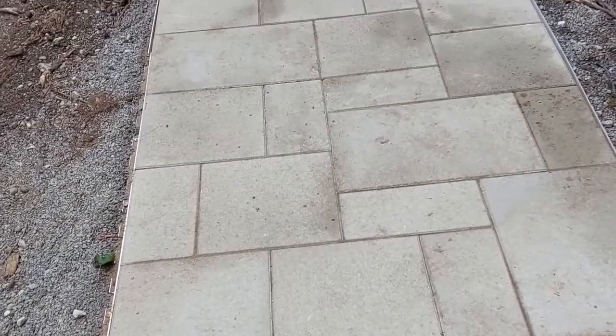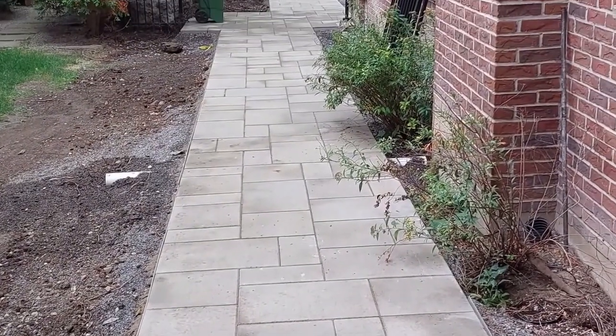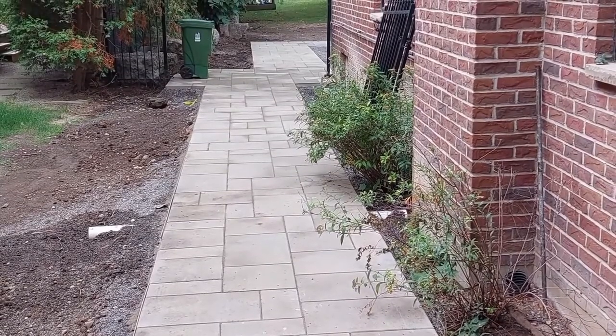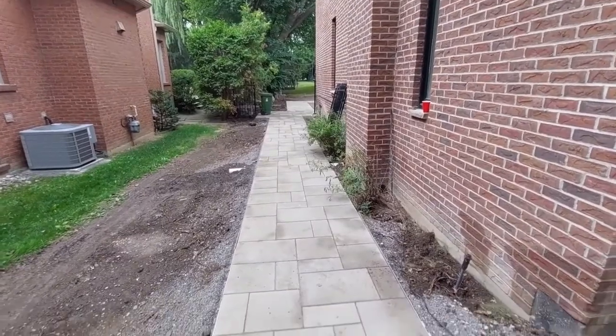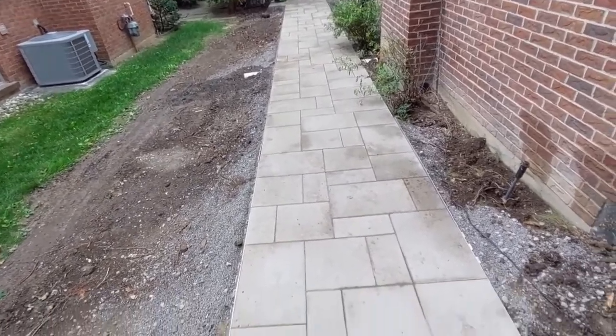Again, here's the final product and example of getting the grading done right from the driveway to the back. A&A put in water management systems in the walkway to grade the walkway and catch the water and drive it towards the street to not affect the neighbor's property.